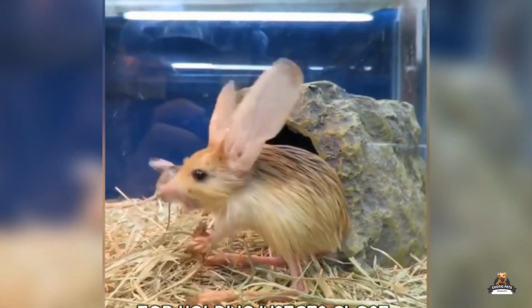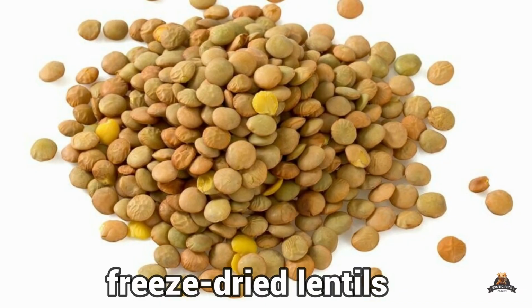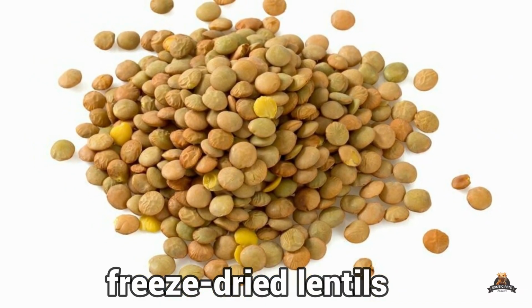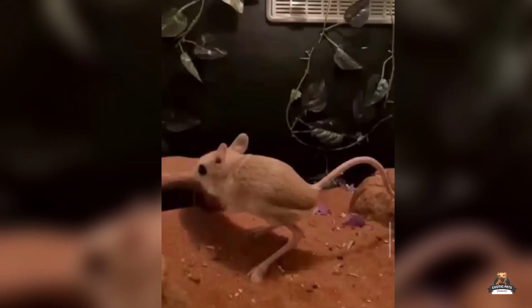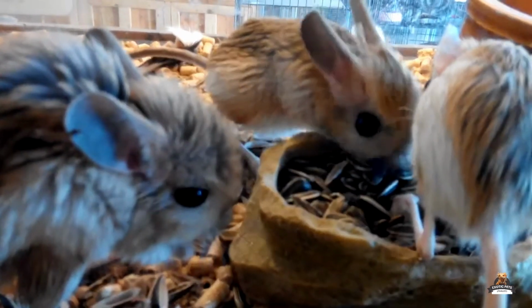And for growing Jerboas, pregnant moms, or nursing moms, freeze-dried lentils offer a protein boost. Remember, portion control is important. These little guys might have big appetites, but overfeeding can lead to health problems.